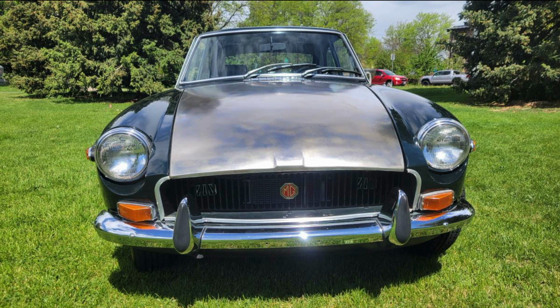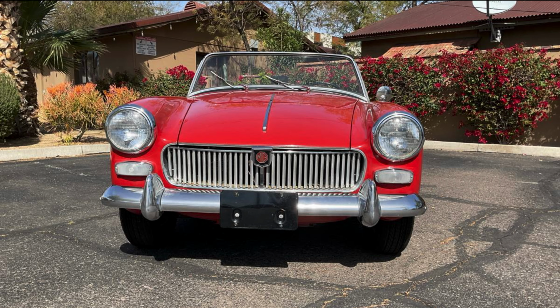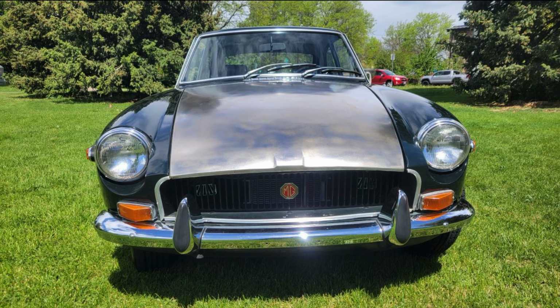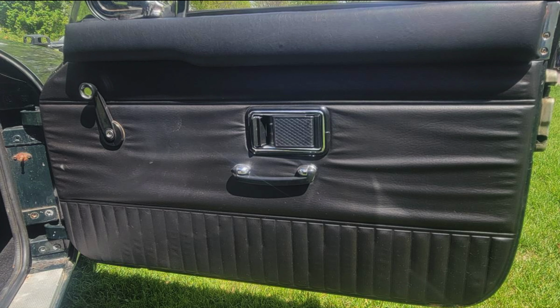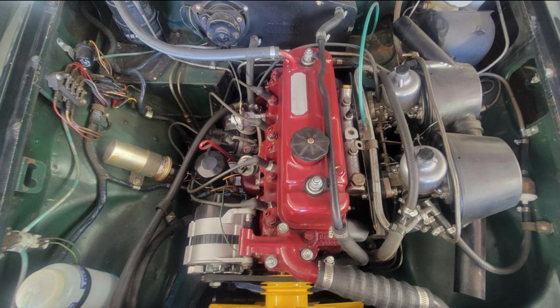And this car, this year, introduced this black recessed grille rather than the chrome grille like you'll see on older MGs. So let me know, do you like the chrome grille look, or do you like this black grille look a little bit better? And again, this should have a 4-speed transmission, I believe, so that makes it a lot of fun to drive. This engine bay looks really cool and clean. Looks like it's got an alternator in it, which I don't know whether that's stock or not. I believe it would have had a generator, but let me know. What do you guys know?